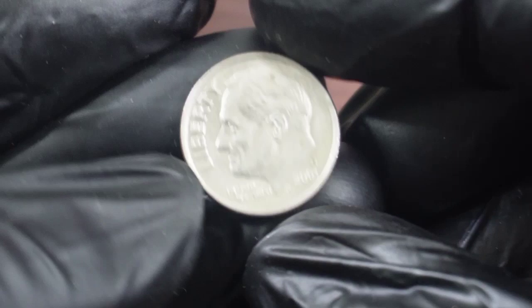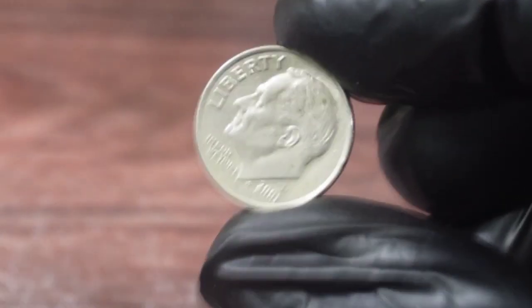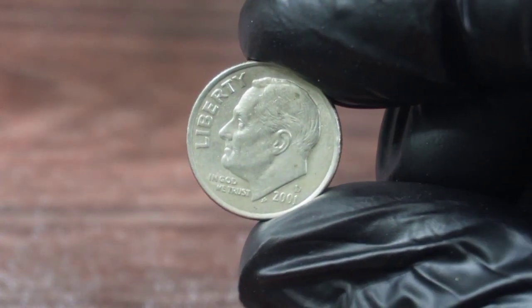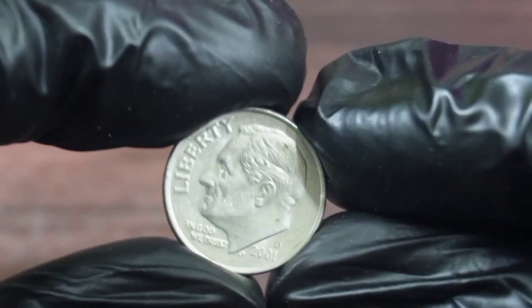And there you have it, folks, a captivating story of the 2001 D1 dime coin and its astonishing value at the Heritage Auctions. If this doesn't pique your interest in the world of coins, I don't know what will.